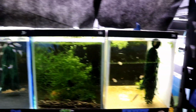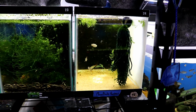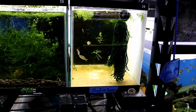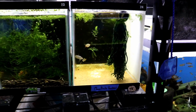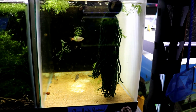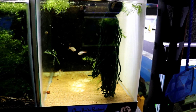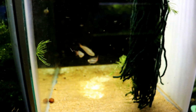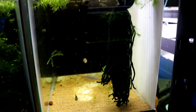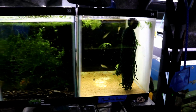Every time I can find a new rainbow that I've never had before, I immediately buy them. And now that I have the ability to buy wholesale, it opens up a lot more opportunities. So in this one, we've got breeding Mccola rainbows. I'd never heard of them before, and again, if it's a name I've never seen before, I buy it. These guys are breeding and laying eggs all the time, so we're constantly removing eggs from there.